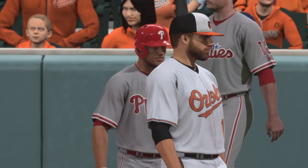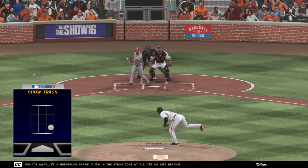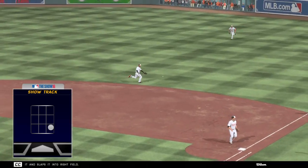Third baseman number 7. And this is just a great job of protecting. You can see this pitch is down, it's away. It's a borderline strike if it's in the strike zone at all, yet he just reaches out and slaps it into right field.